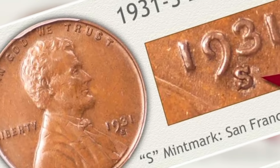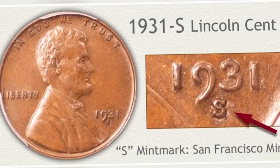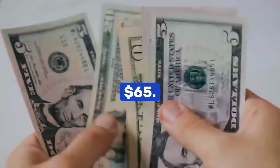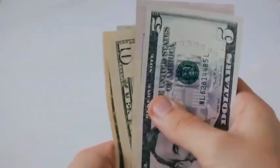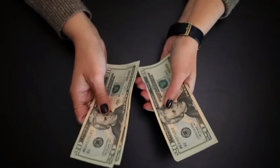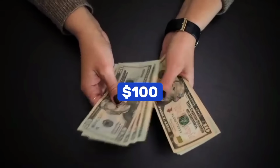Now, if you come across a circulated 1931 S Lincoln Cent, its value would be around $65. However, if you're lucky enough to find an uncirculated specimen in exceptional condition, prices can rise to $100 and beyond.